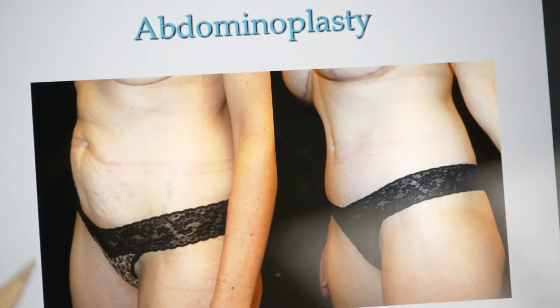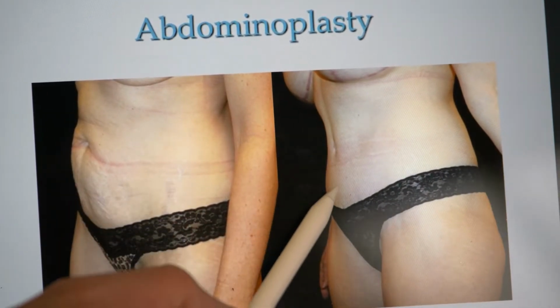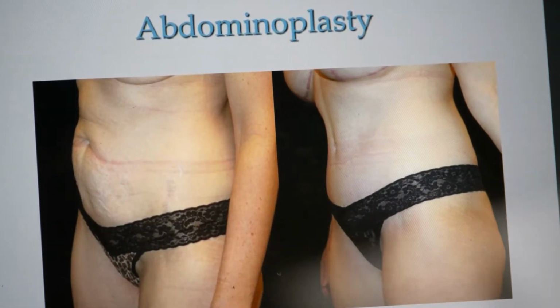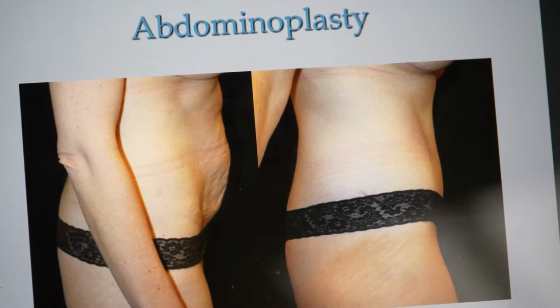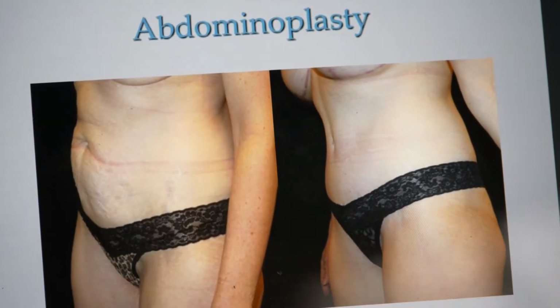And if you look at this patient from the side, you can see how she has a nice shape and contour, and again that scar is nice and low, and if you look from the other direction, nice and flat. And before the advent of progressive tension sutures, you were never able to get that.